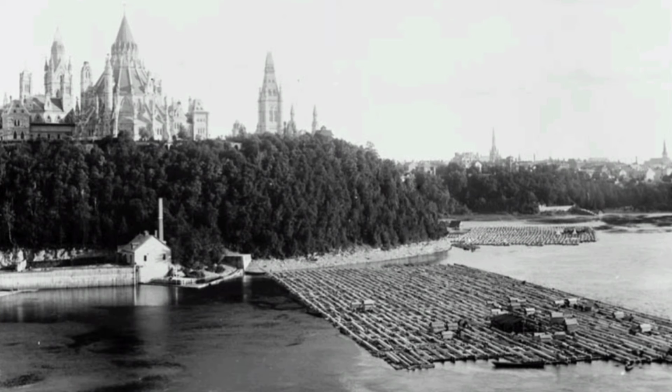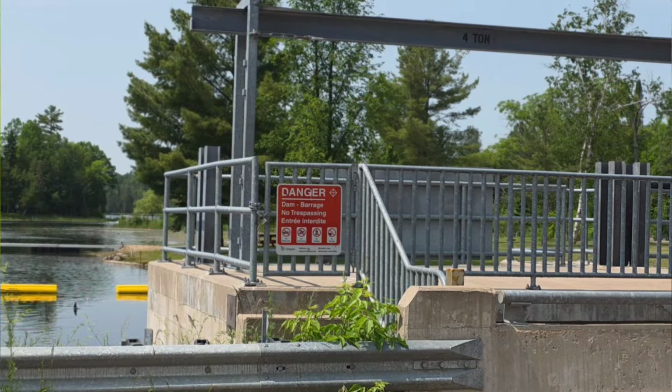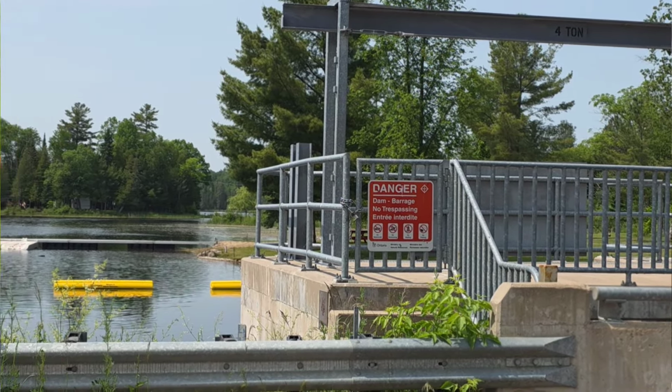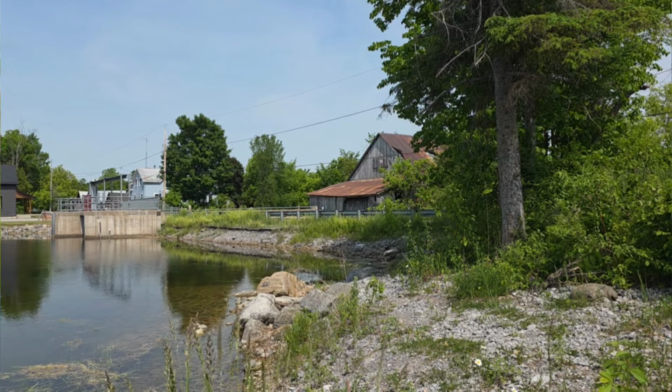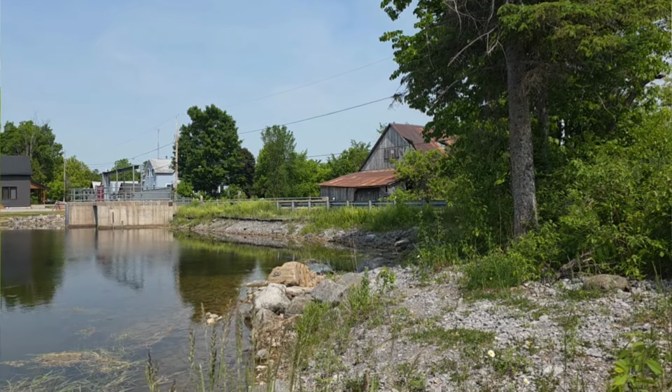As you can see here, this was built around the 1850s. A dam was built here first, basically out of wood. It has since been replaced, as you can see around me, by cement, and is now controlled by the government, basically because it does control water flow. Anyways, the dam was built here, and then this was a water-powered sawmill, one of several in Ontario that are powered exclusively by water.